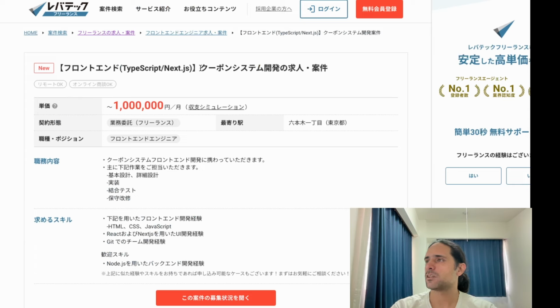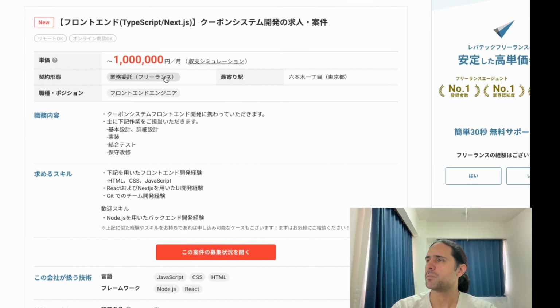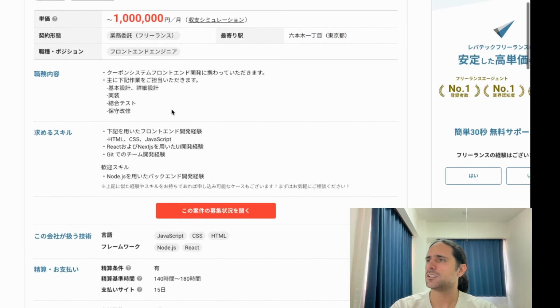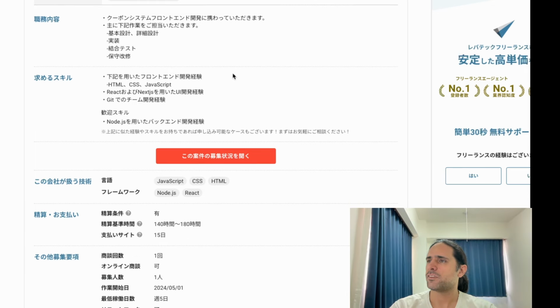TypeScript, Next.js, a coupon system. Okay, cool. Freelance. Yep, that's me. Roppongi in Tokyo. Cool. Go party after work. Run an engineer. Yeah, you unit test coder. Yeah, I do that. Okay. Let's have a check more.